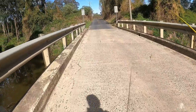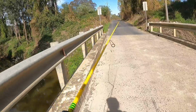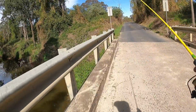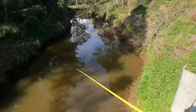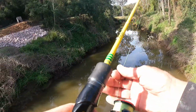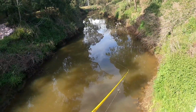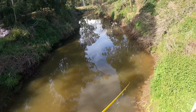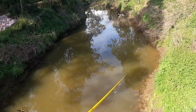Couple of casts and a chunk, mid-water, open, easy to catch. This creek gets nasty further up. That's where the challenge is, but that was just awesome. He would have taken it as a surface lure. Spinner was rising to the surface. I seen him shine up for it. So I dropped it back down and he slammed it.